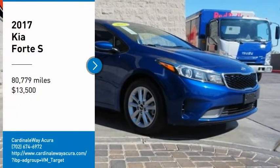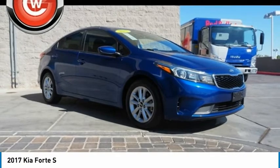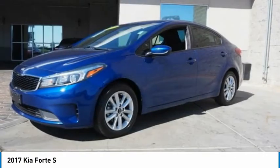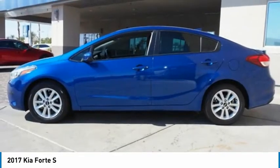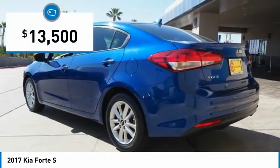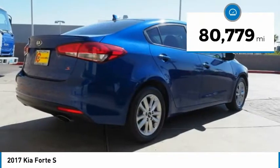You are going to love the 2017 Forte. If you're looking for a trendy and feature-laden compact sedan, the Kia Forte is for you. It offers an exceptional combination of innovative design, high-quality engineering, and outstanding value, and is priced below $15,000. This vehicle has less than 85,000 miles.